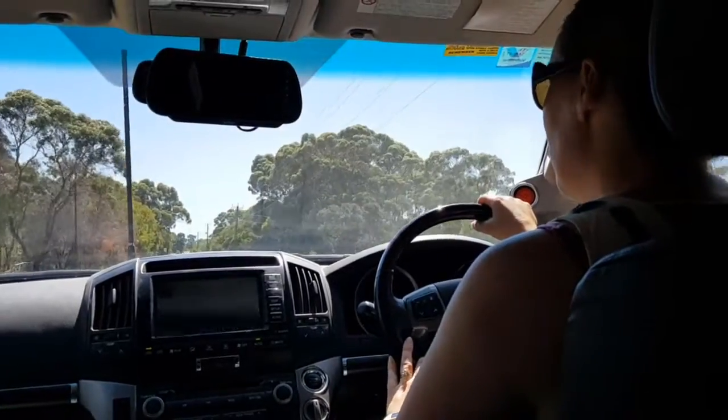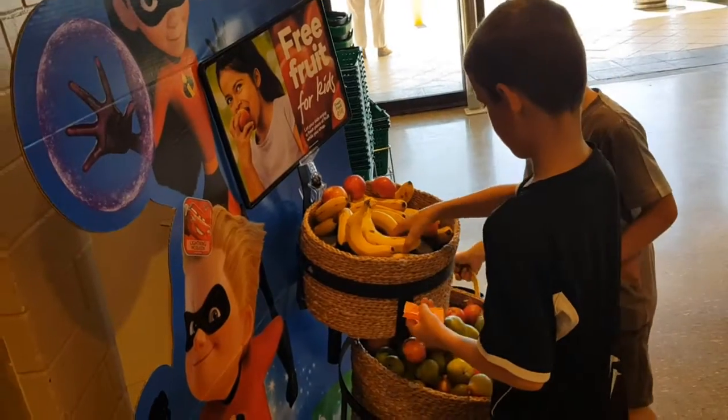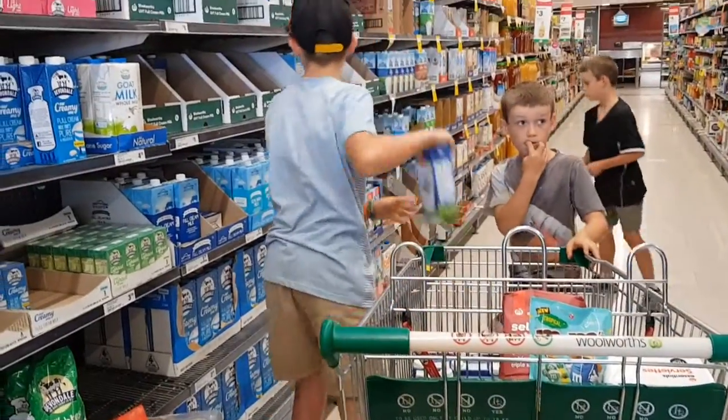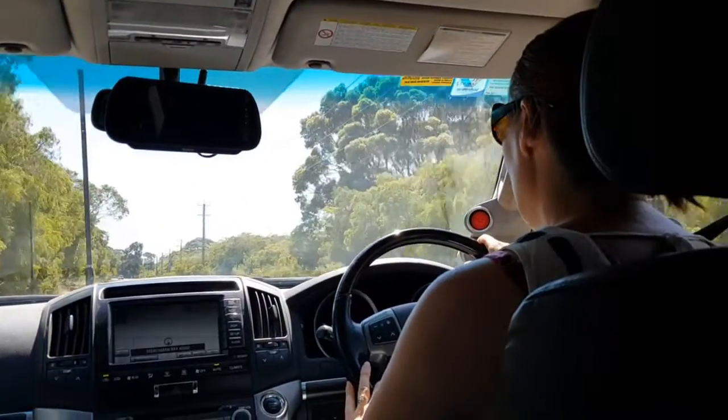We're headed into town to do our grocery shop. This is about a 2 to 3 weekly event for us. We try to get up to about 3 weeks at a time, then just top up our fruit as we go. So it'll be a big one today, boys. We ready for it? Yep. All right, let's do it.